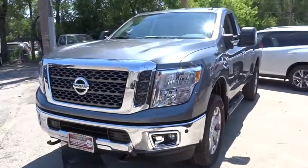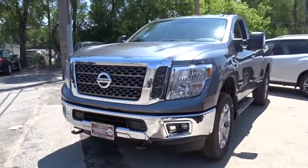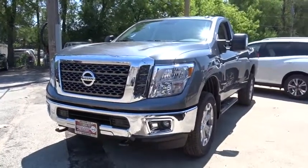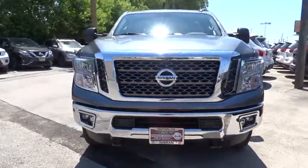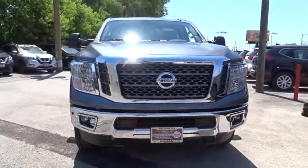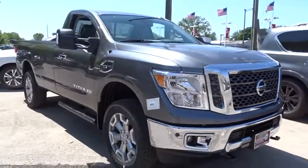2017 Nissan Titan. The Titan houses the Endurance V8 engine, the largest standard truck engine in its class. But the benefits don't stop there. The massive interior cabin boasts a fold-up rear bench seat and a flat loading floor. When it comes to power and comfort, the Titan can't be beat.